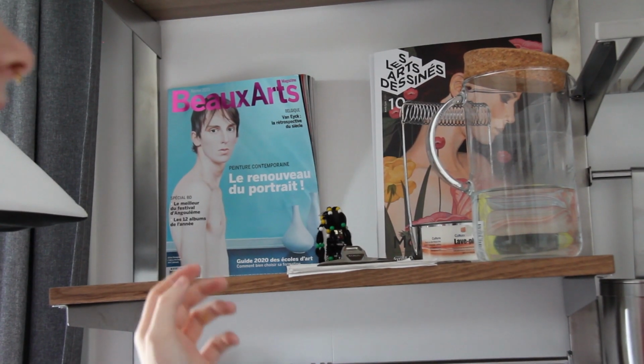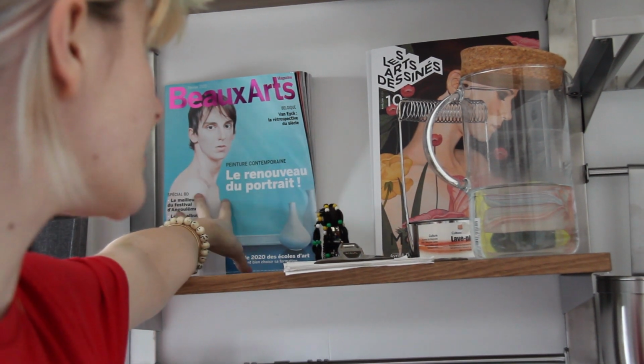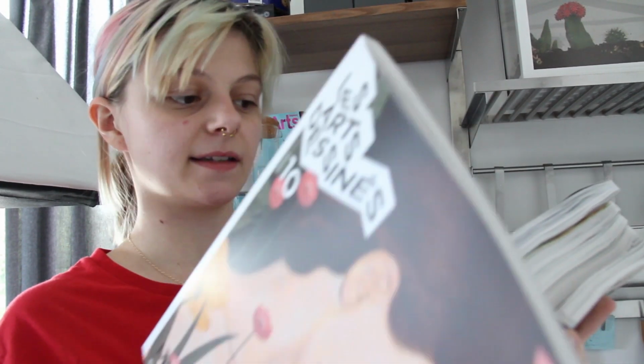Before I put back the box I want to show you this is a magazine that I have of the Beaux-Arts, and over here on the other side is my collection of magazines of Les Arts Dessinés, which is a beautiful, beautiful magazine. I have 6 of them and I really recommend you finding a magazine like this, with a bunch of contemporary artists, and it's really great for finding inspiration.